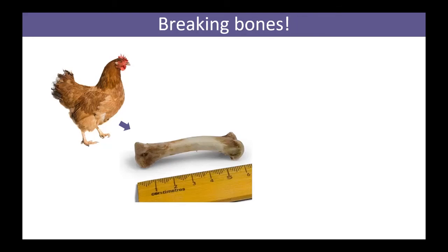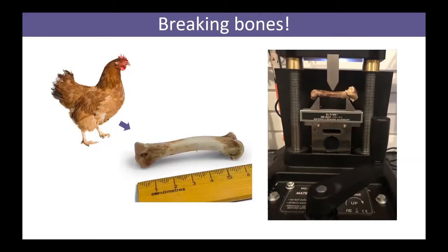Now let's see how bone does in bending. We have some chicken femurs that we took from the thigh, and we're going to be breaking them and bending using this hand crank mechanical testing system. And as Theo turns that crank, what's going to happen is the upper loading point is going to move down to apply force to the top of the bone and cause it to bend.